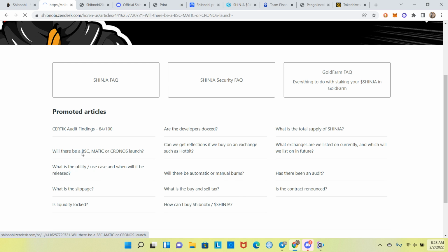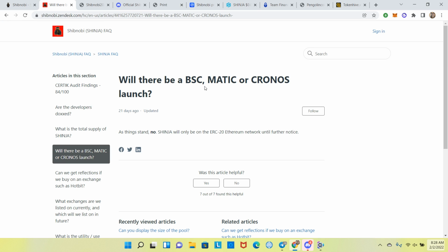So here you can see, will there be a Binance Smart Chain, Matic, or Kronos launch? As things stand, no. Shinja will only be on ERC20 Ethereum network until further notice. So the big question is, going back to their white paper, they said that they were going to launch on these networks. Now they're not. So that's curious and kind of contradictory.